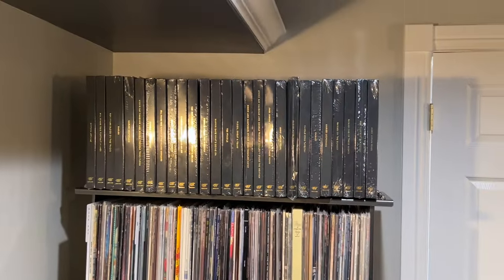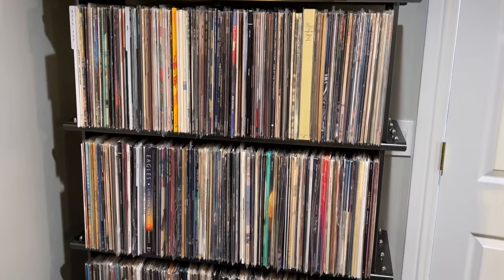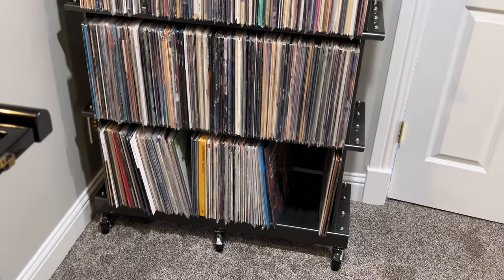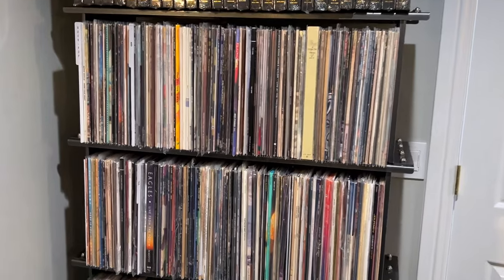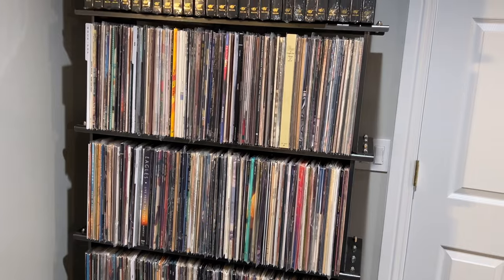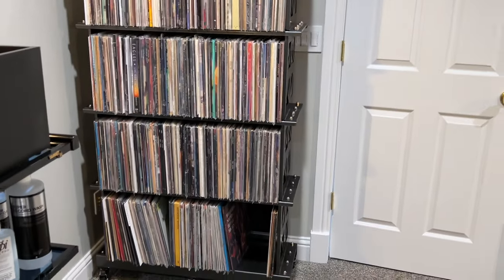And then on the very top, you can see the Mobile Fidelity One-Steps. And then this is mostly pop, rock, folk albums down here, classical. Now in this rack, I do have a few of my original pressings here as well of the rock pop. I've still got, I don't know, six or seven totes of albums that I have yet to get out because I don't have anywhere to put them yet. These racks that I've got, let me see if I can back up and get a better view of this for you.